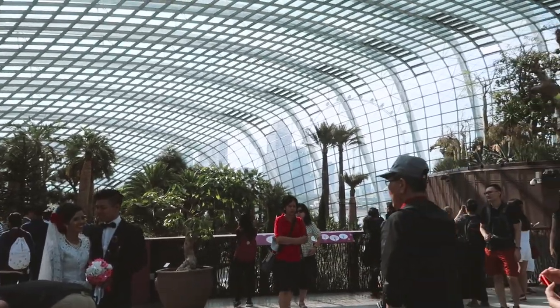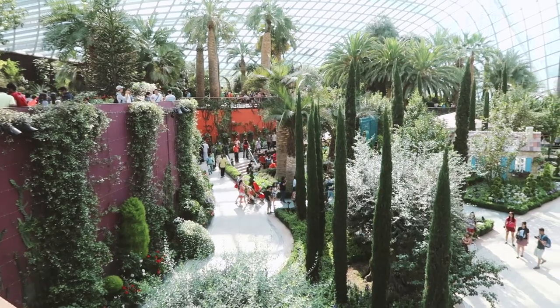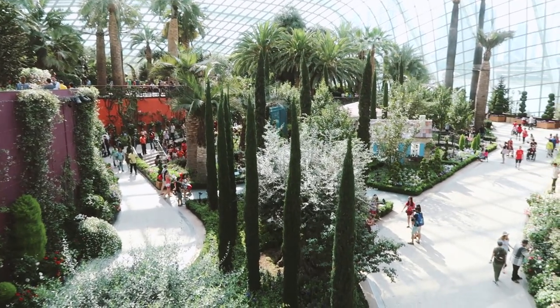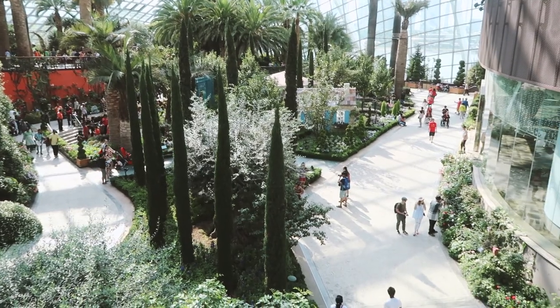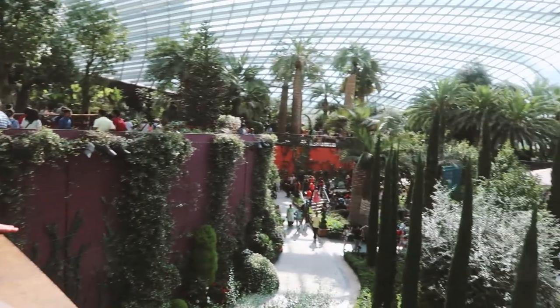Oh, look at the horse up there. Oh yeah, like a little gingerbread house in the middle. No, Stephen doesn't think this one's going to be as good. I think I probably agree with him, but we'll have a little wander around anyway. I think this place really, if you've not got a massive interest in plants, it's not really for you, obviously.